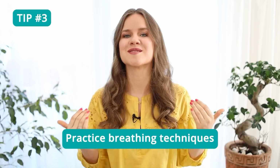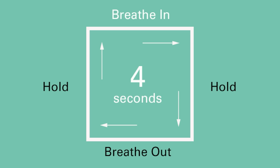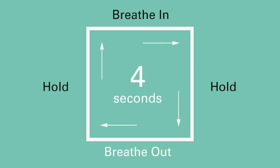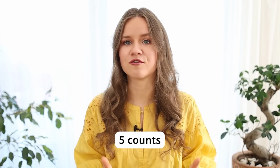Also, practice breathing techniques. There are many breathing techniques that can help you calm your mind and reduce stress. One is called box breathing. You inhale through your nose for 4 counts, then hold your breath for 4 counts, exhale through your mouth for 4 counts, and then pause for 4 more counts. Repeat this circle over and over until you feel calmer. My suggestion is to do everything for 5 counts instead of 4, because it's a little more effective.